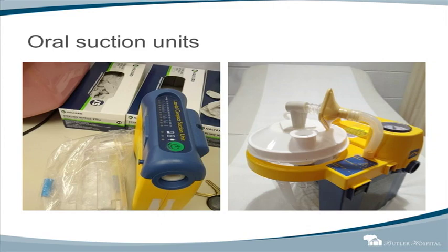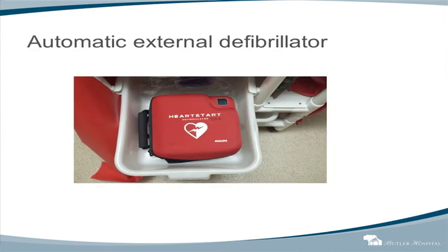This is an oral suction unit. It is plugged in to charge when not in use and should be unplugged for emergency use. This is an automatic external defibrillator, or AED.